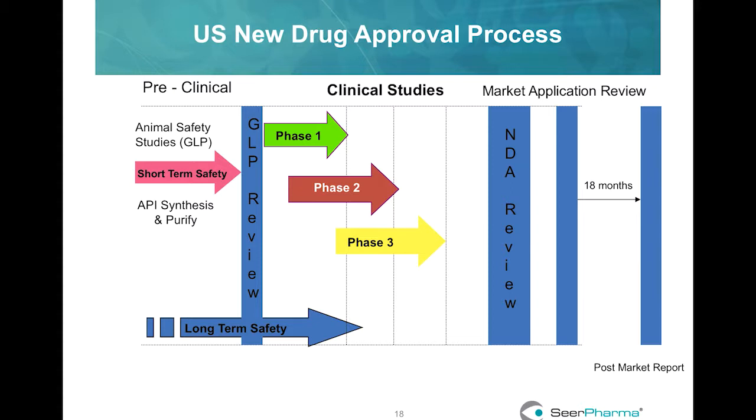It is also worthwhile pointing out on this slide that we do have the post-market review, which is sometimes referred to as a phase 4 clinical trial. And I'll talk to you about that a bit later on too.